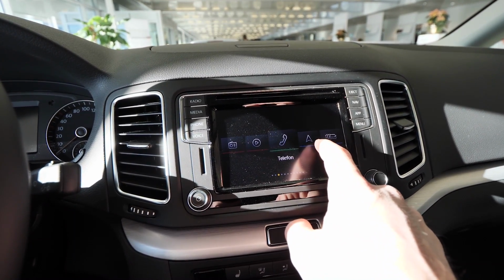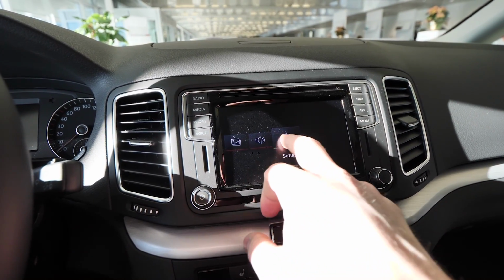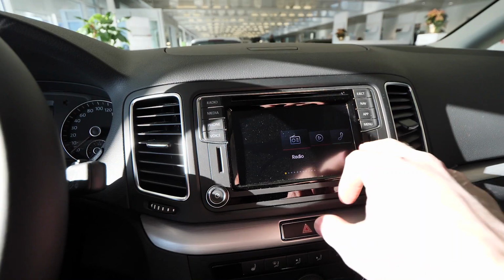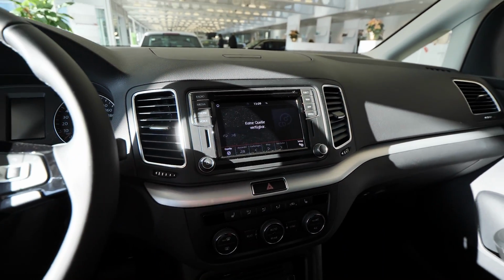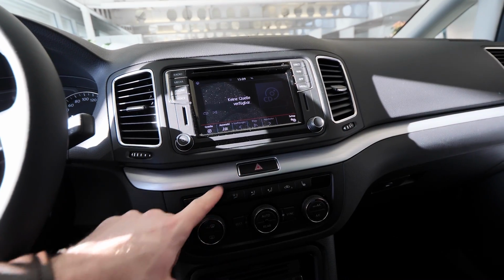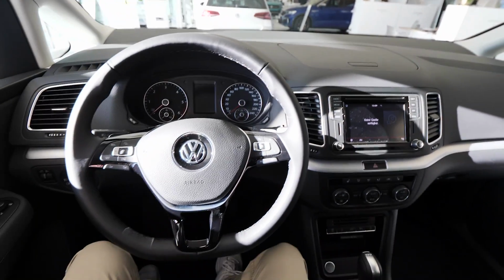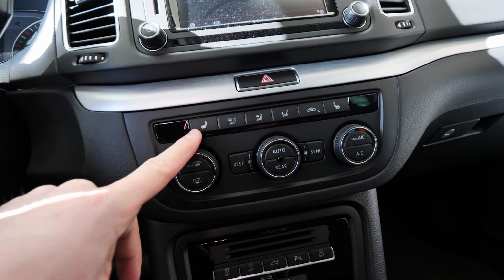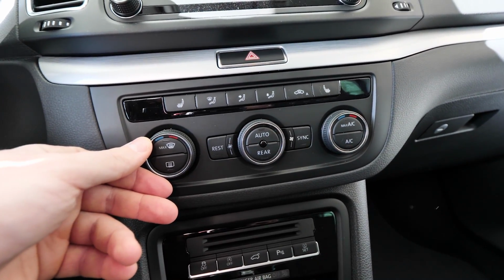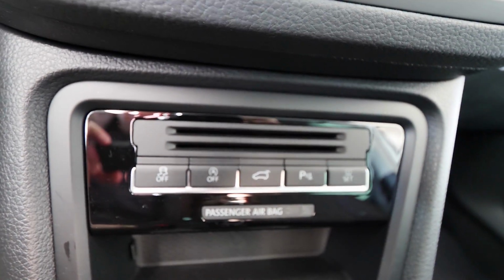You see, it has the same system. It works just as well. You have navigation. You have all kinds of stuff there. Radio, media. You can connect your Android Auto, Apple CarPlay, and all that stuff. So it's the same, but it's a little bit smaller, a little bit kind of entry level, if I can say like that. So the new Sharan will be much better for sure. Climatic system also, it's the classic one, you already know it.